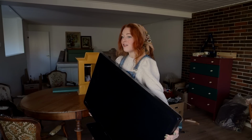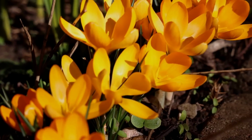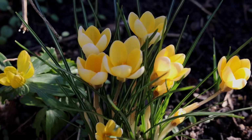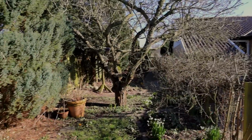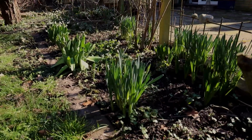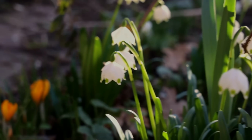And new pretty flowers popped up in the garden. That looks so cute. These are also new. So cute. But basically everything you see popping up from the ground down here is gonna bloom this spring. And there are just so many bulbs planted down. I can't wait.